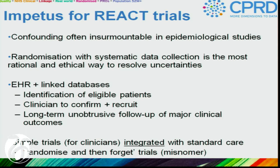So the system which I'm going to describe is where you have an electronic healthcare system and you have linked databases. We identify eligible patients within the electronic healthcare database. We then ask the clinician to confirm the eligibility and recruit a patient, and we then use the databases to follow patients long term. And the whole idea is that we have simple trials, at least for the clinicians, and we're trying to integrate them as much as possible with clinical practice. And I've once called them randomize and then forget trials.